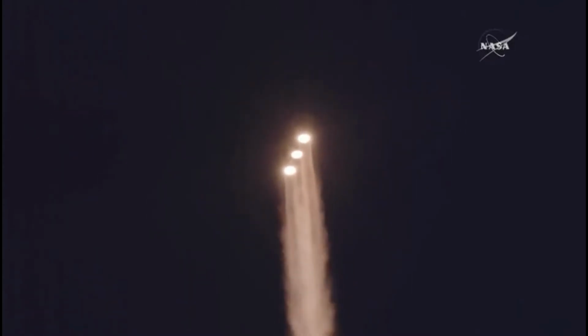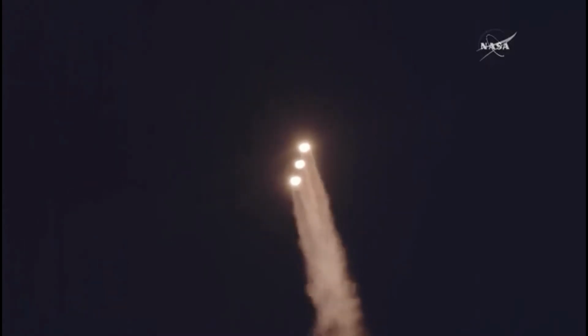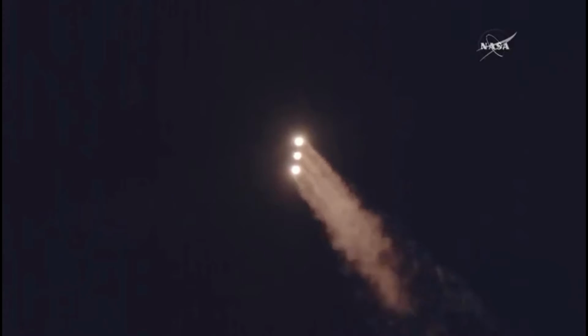Now 50 seconds into flight. Strap-on boosters look good in the full thrust mode. Core booster looks good in the partial thrust mode. Now 1 minute into flight. Vehicle trajectory looking good right down the middle of the range track. 1 minute, 10 seconds into flight. Coming up on 1 minute, 19 seconds into flight, max Q, maximum dynamic pressure, and Mach 1, Delta IV is now supersonic.